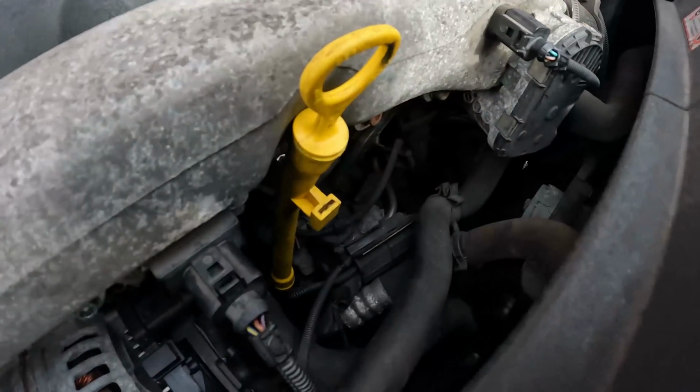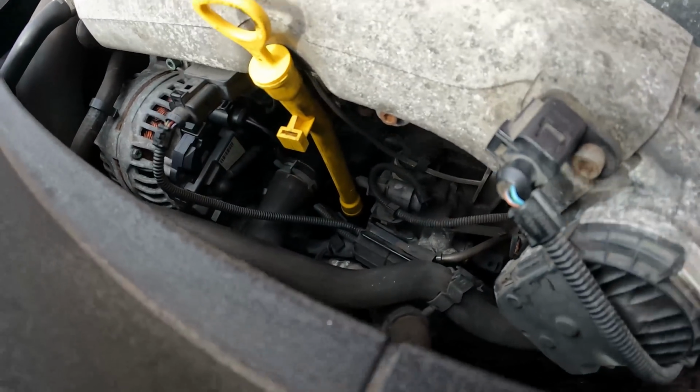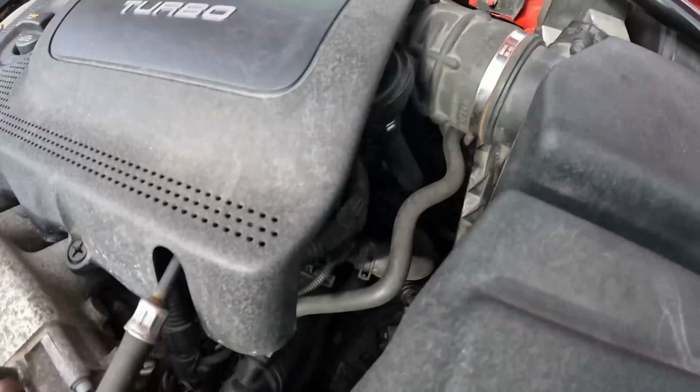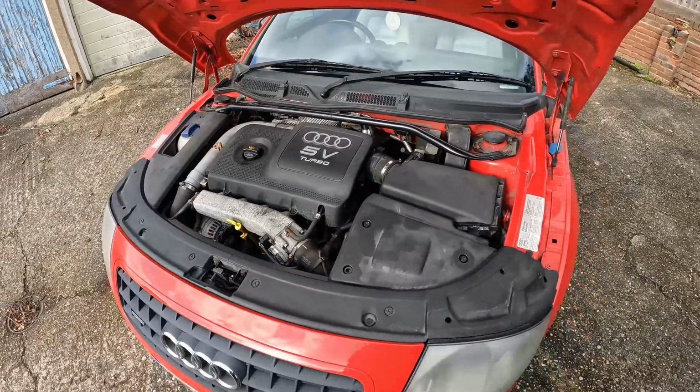But I mean, look, I don't know how well you can see this. Let's get out of the sun. It's all clean. There's no obvious oil leaks, which is really nice. It's just a nice, honest car.